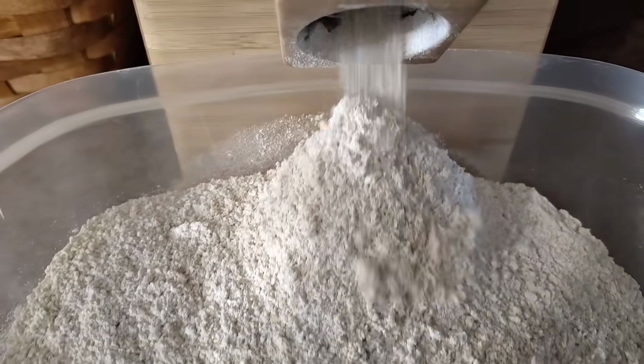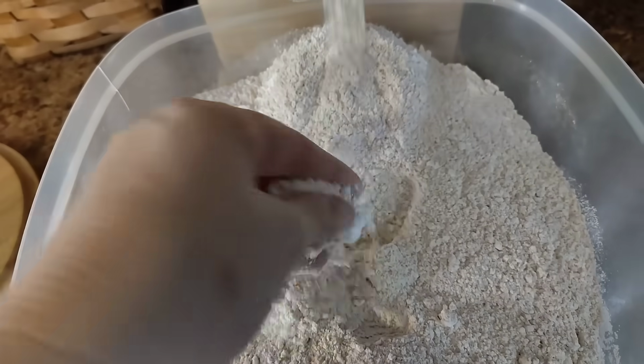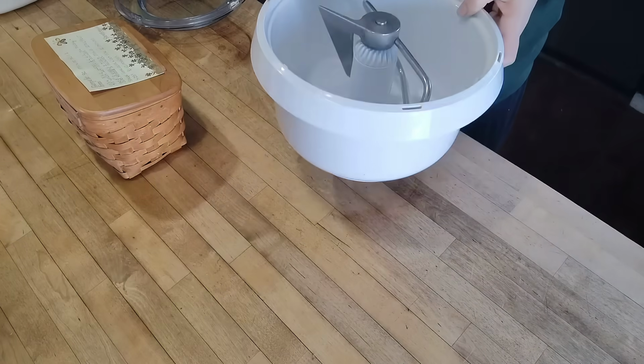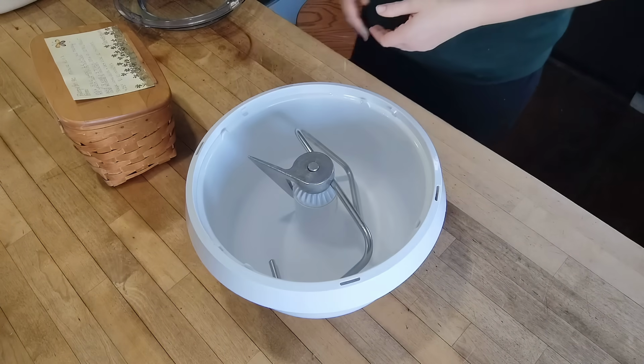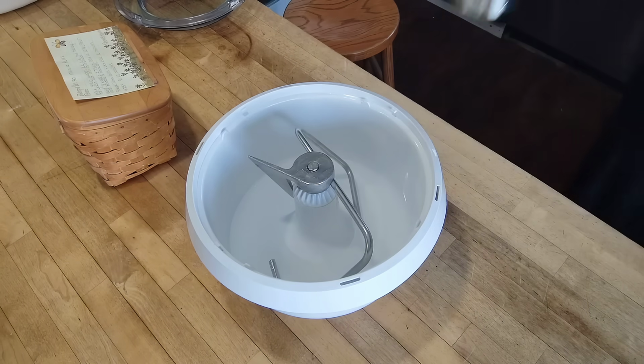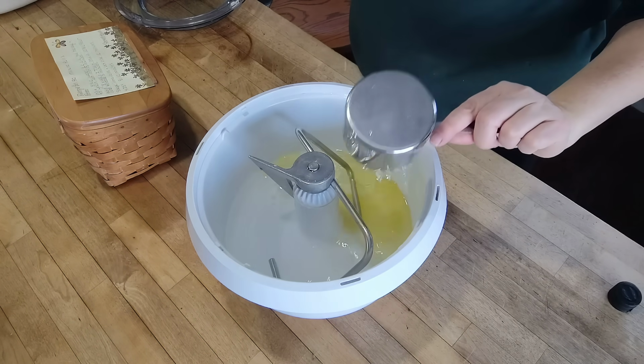So on this day, I am experimenting with my 30-minute roll recipe. This is one that I've done many times for you with pre-ground flour. Today I'm going to make it with the freshly ground, and we're going to see how it turns out. So the first thing you're going to do is start with your water. We want to have warm water. I used 2.5 cups of warm water.